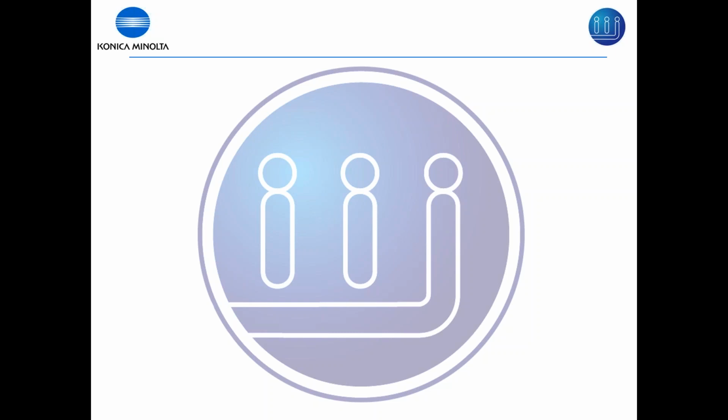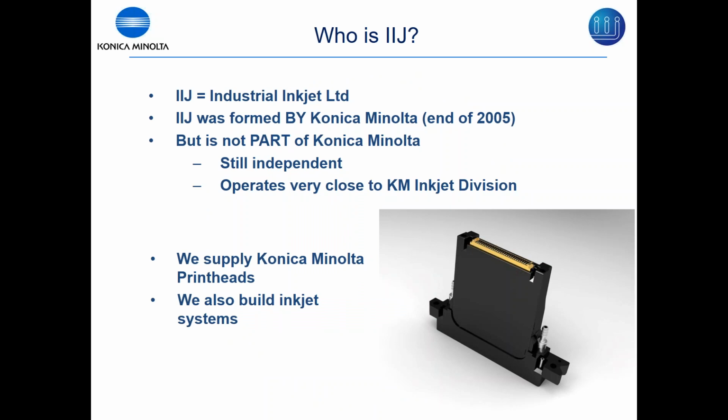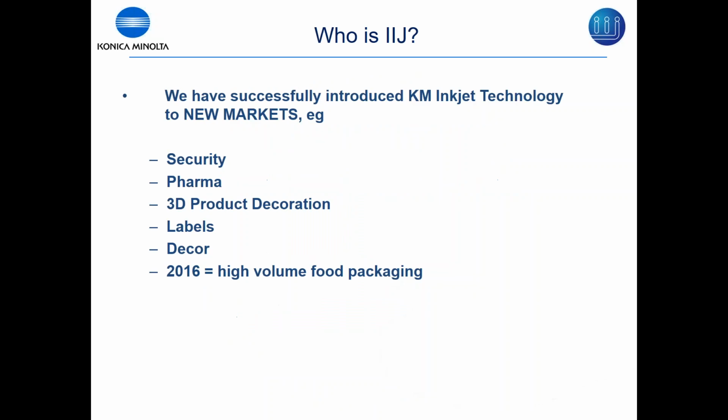So, my name is John Corrall. I've been working in inkjet for something north of 30 years now. Our company is Industrial Inkjet Limited. We're basically the distributor for Konica Minolta inkjet printheads, but we also build inkjet printing systems.